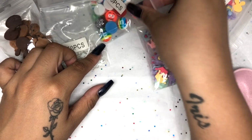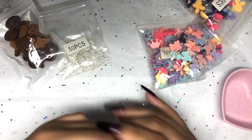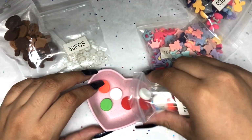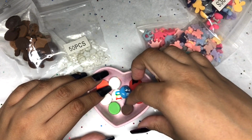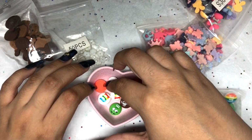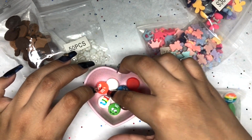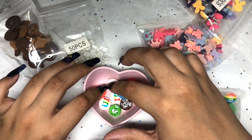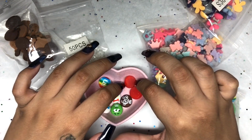Then we have these that are 20 pieces. And I've been on the lookout for M&Ms. I'm actually looking for tiny ones, like smaller ones than these. They're a bit big, but they're so cute. They're still really cute for a set. I just want tinier ones as well, to have just variation in size depending on what I'm going for. But yeah, there's just a variety of different M&Ms.